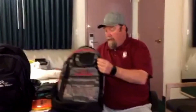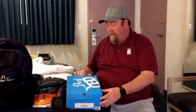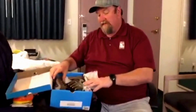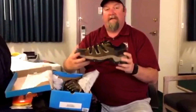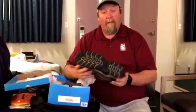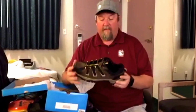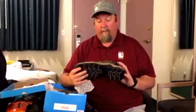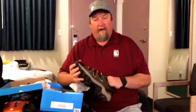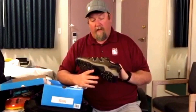And so, last but not least, in the player pack was the hot new thing from DD, which are these awesome Dynamic Disc golf shoes. They have some serious tread on the bottom. They are well made. Jeremiah wore his most of the day today to just give him a test run. He was really happy with the way they performed today. I tried mine on to make sure that they fit, but I haven't really walked around in them a lot. They're very comfortable when I put them on to try them on. So looking forward to getting a couple rounds in with these.